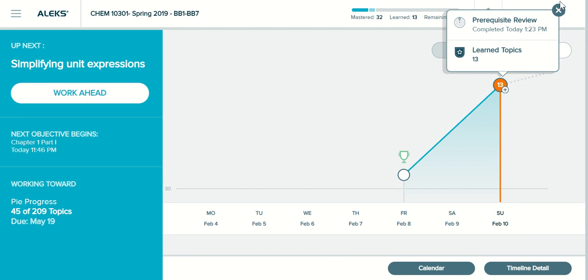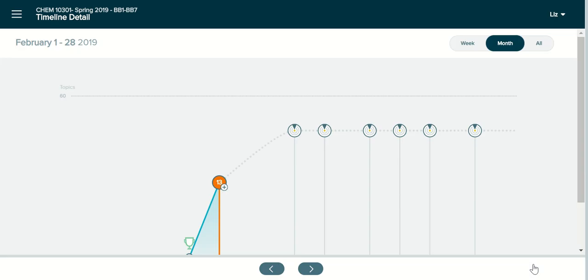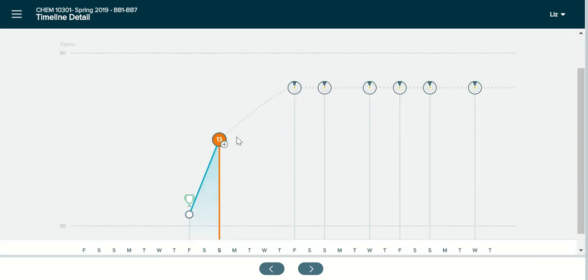How do I know that the prerequisite review is actually due today? Well, I posted a series of due dates online that identified your various due dates, but there's an even perhaps better and easier way to know right when you're in the ALEKS system what the due dates are. So let's look at the timeline detail, which is down here in the lower right corner. I'm going to click on it, and it's going to give me exactly that, timeline detail.